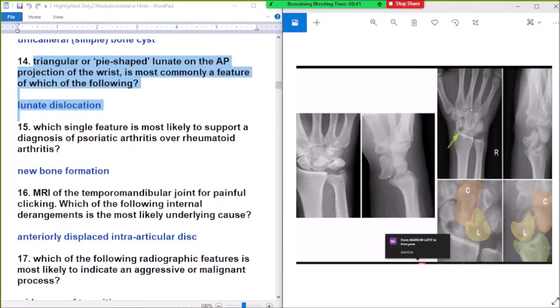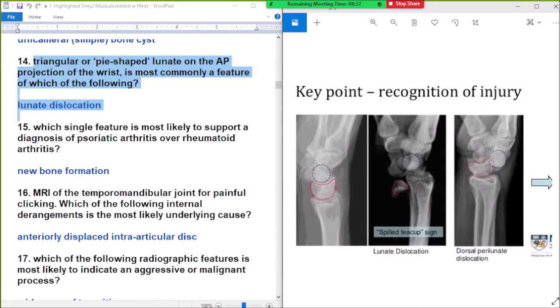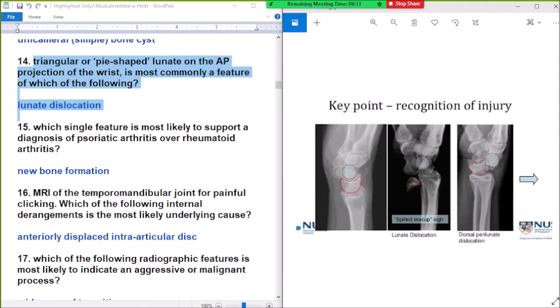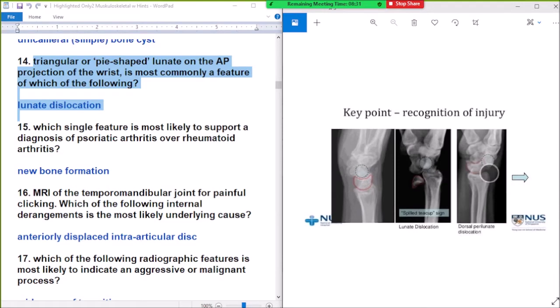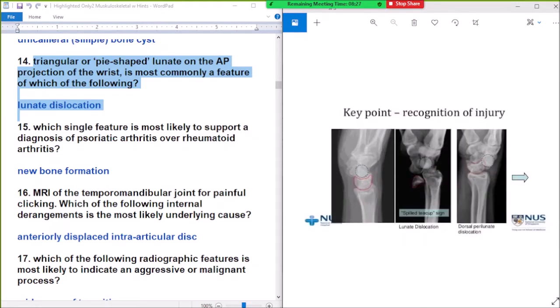Fecal teacup sign, donate dislocation. Again, spill teacup sign, donate dislocation.